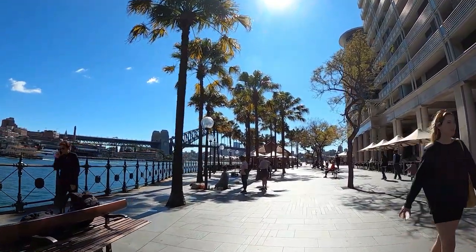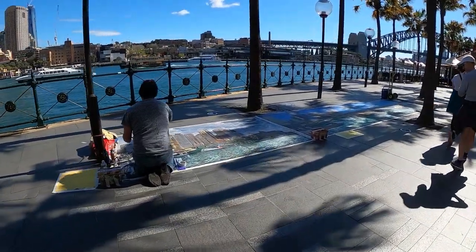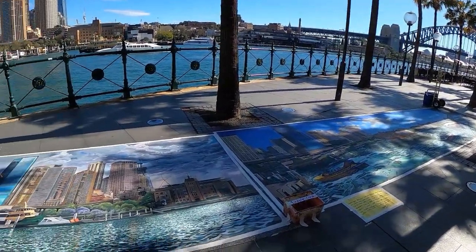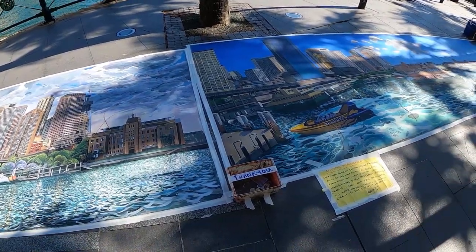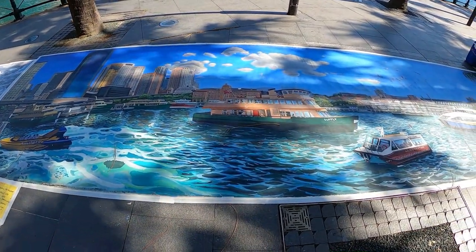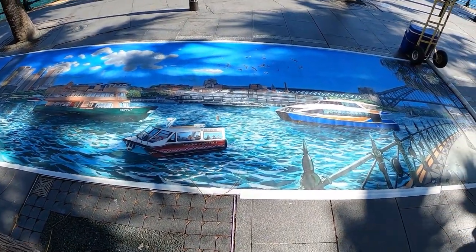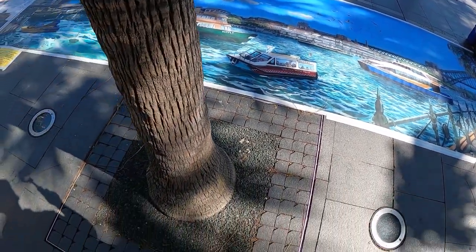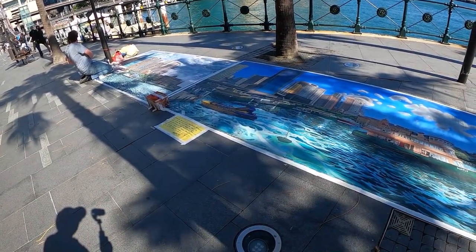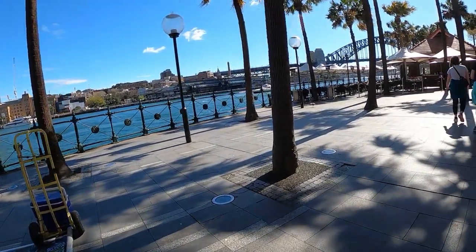Looks like someone is painting on the street. Oh, this is amazing. I don't know how long it takes to paint this, but it seems to be very long.